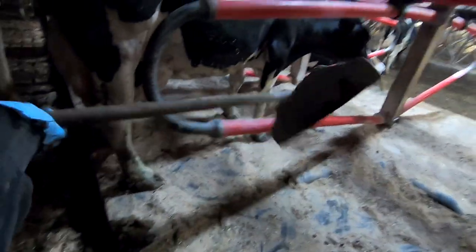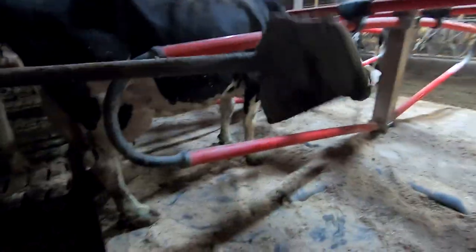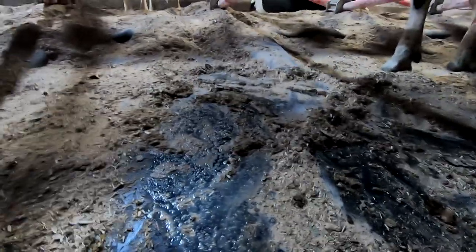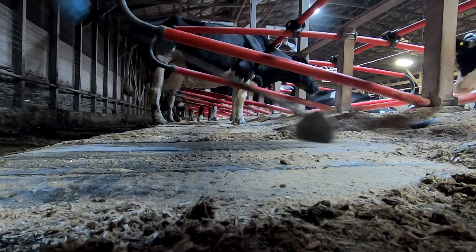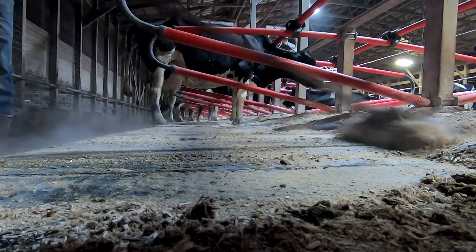So I got my handy scraper tool. It's got a metal handle with a plastic end on it. Works good for just scraping the beds off. We want to get all the moisture off the beds. You can see all the milk. This cow here was leaking, full of milk, ready to be milked. And this is just a great place for bacteria to multiply and thrive. So I want to get that all pulled off. Pull some nice dry bedding back over this. Good luck now, bacteria.